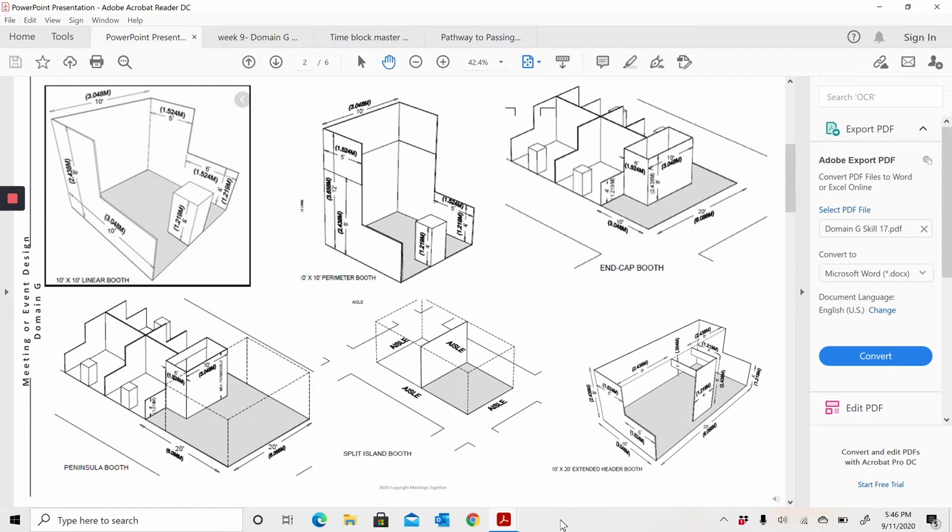Just like it sounds, an end cap booth goes on the end and it's exposed to the aisle on 3 sides. That's the end cap booth's trigger term, where if you get a question that says, what type of booth is aisle exposed on 3 sides, comprised of 2 booths, don't forget that it's comprised of 2 booths. It's the end cap, kind of like at a grocery store. When you go to the grocery store, that's what they call an end cap.